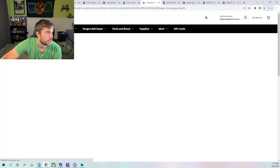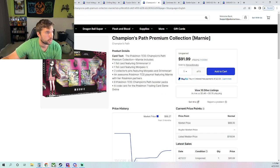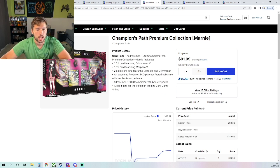Now, like I said before, I didn't want everything to just be Elite Trainer box, Elite Trainer box, Elite Trainer box, so I'm going to think outside the box in this one and say Champions Path Premium Collection. As we know, waifu, specifically Marnie, is a very desirable character. I think she is one that a lot of people are really sleeping on in regards to this box. What I love about it the most is it comes with a playmat of Marnie, and I think that's absolutely amazing. I think it's super cool.